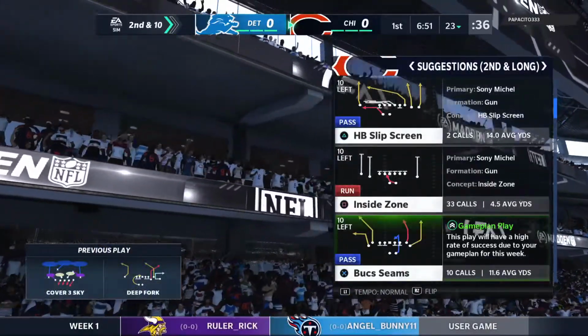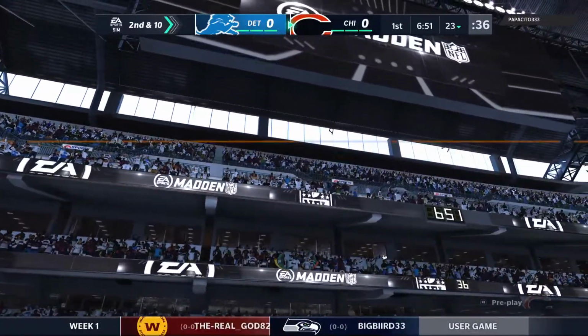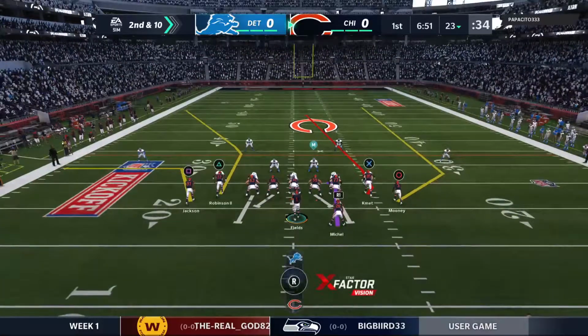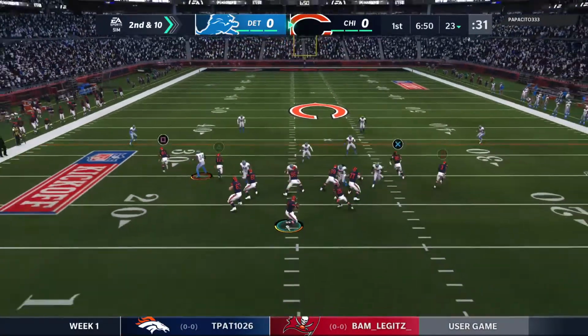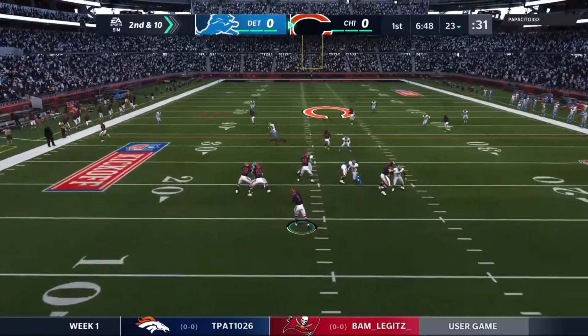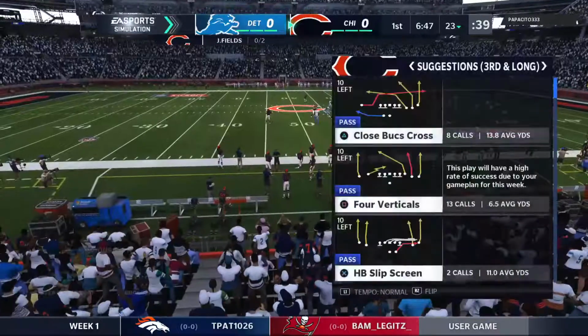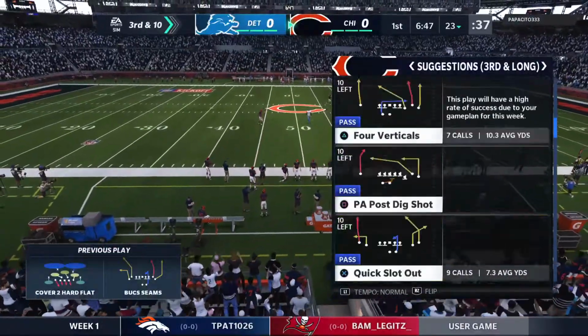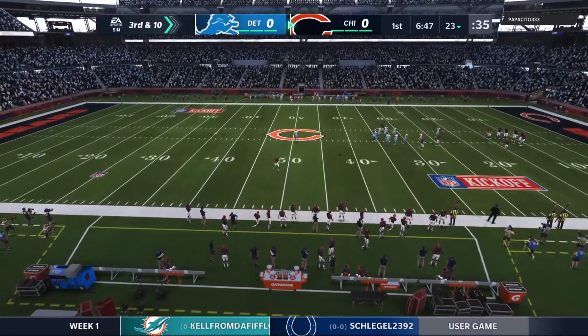That's one he would have liked to have held on to on this first drive. Instead, second down. Once again, they'll go from the 23-yard line on 2nd and 10. The intended receiver. And that takes us from 2nd to 3rd down. Nice play there to force the incompletion.